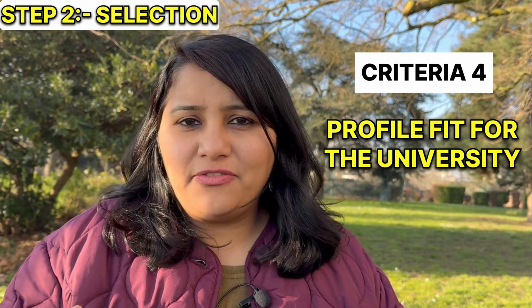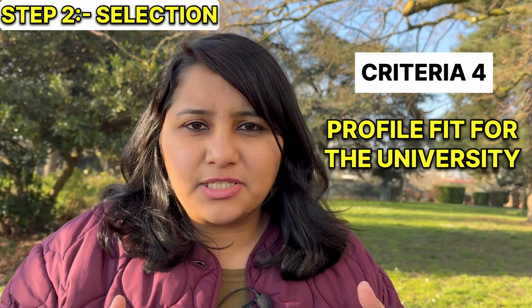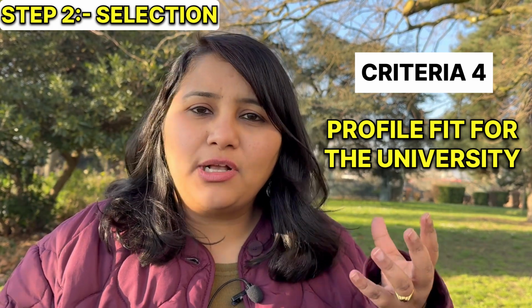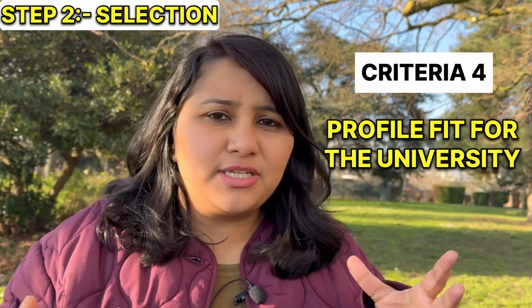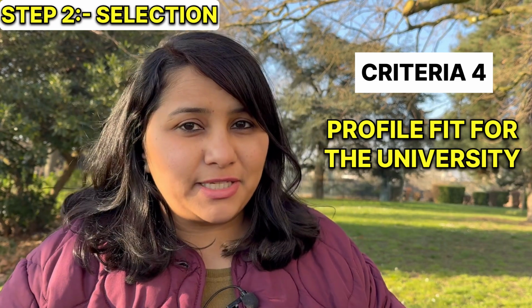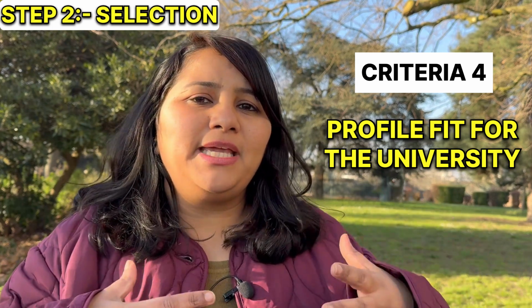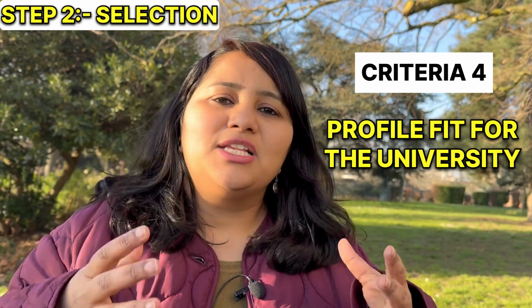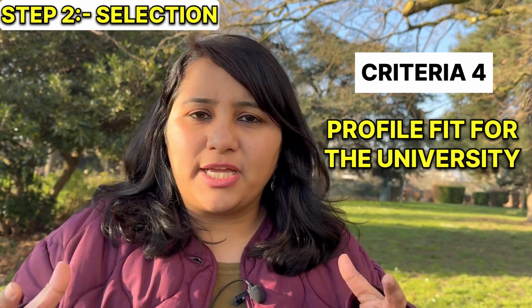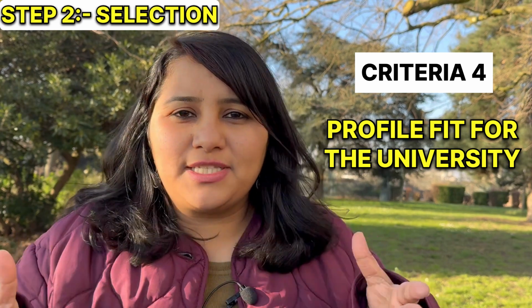To explain this profile fit, let me take an example. Let's say that you're a working professional and you have about 10 years of experience and you have 2 admits. One admit specifically caters to people who come with experience and the class composition is very similar. And the second admit is a mix of freshers and people with experience. Most likely, your profile is a better fit for the first admit because you will be in a similar pool of students. This is exactly what I mean by profile fit. So when you look at the admit, do a profile fit check, whether your profile is fitting into the university culture and what the university has to offer.